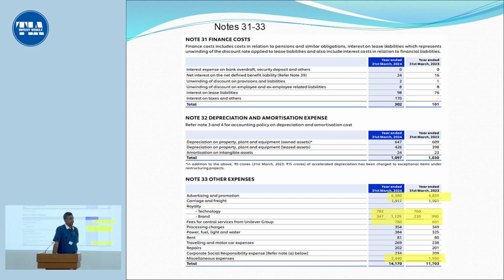Then it is justified. So we'll have to figure out if they have actually given more brands now. Right? We'll have to figure out, okay, if they are given more brands.